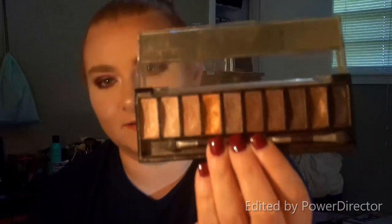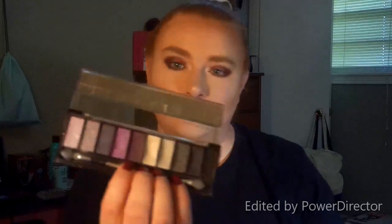My two nostalgic palettes that I keep are these two Hard Candy palettes. I don't even think they make these anymore. This one's a brown, and you can tell I really dug into these. And this one's a purple and black. But yeah, I've had these for a very long time, and I don't get rid of them because I have memories attached to them. It's kind of stupid, but hey, these are my drawers.